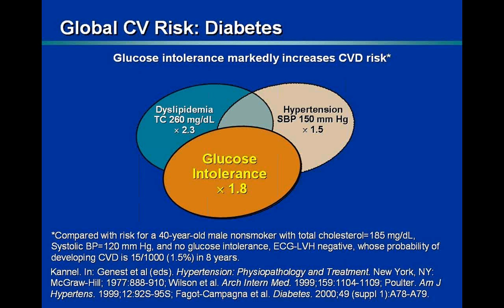But really, if you have those three risk factors, it's a significant increased risk for heart disease. It's just not a threefold increased risk for heart disease.